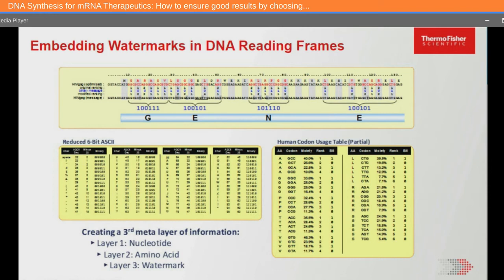And the approach we took there was to look at what's the layer of information which we can adjust without actually significantly altering the biological function. And that's where we then started looking at the genetic code and its redundancy. And when you look at the bottom right, you can see a subset of the human code and usage table. And there's a number of amino acids which are encoded by 4 or more synonymous codons.